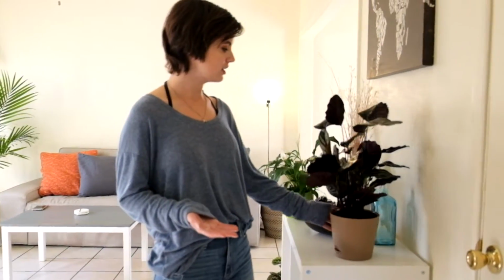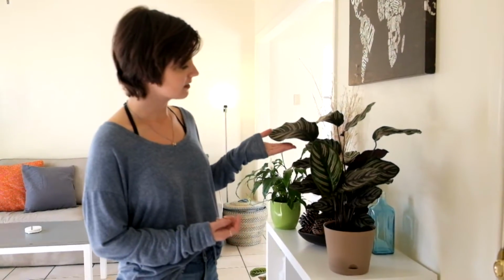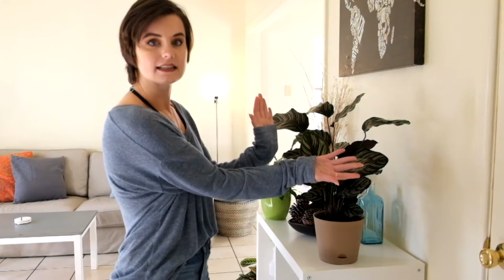The first plant I'm going to show you guys is our pinstripe calathea. Right now you can see that the leaves are spread out like this. So during the day, the leaves spread out like that to get as much light as possible. And then once the sun's gone down in the evening, you'll see that the leaves are back straight up. The first few days, me and my husband didn't know that they did that, and I was so confused. I was like, this plant is moving, what's going on? And then I looked it up and I was like, okay. But they're really interesting like that.